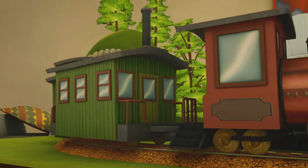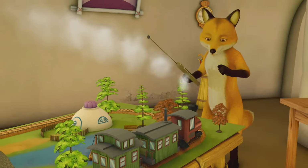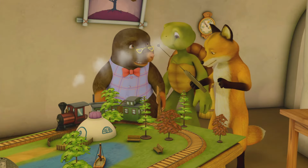Awesome! Yeah! Cool! Whoa! Great! Now that's how you operate a train.